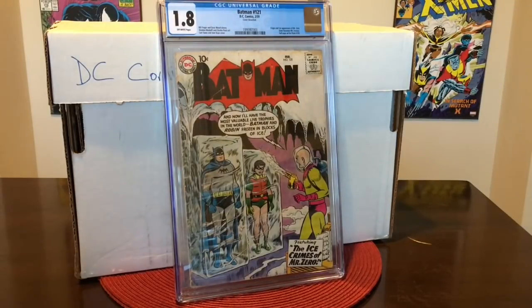So not bad. Some people might look at this book and think like, dude, it's a 1.8. Who would offer that much for this book? It's pretty much a rag. Well, if anybody knows, this book is in high demand, but the availability is low. There's not a lot of them out there, and the ones that are out there, people want what this book is worth. Very few people are willing to negotiate or go much less than what this book is worth, because it's nearly a golden age book. But it's the first appearance of Mr. Freeze, major villain in the Batman universe.